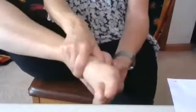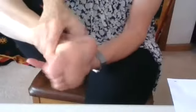Then give it a little shake too. Give it a little shake. Now at the bottom of your foot, this is the plantar area. Some people get plantar fasciitis. It's when the connective tissue gets all gummed up and it just needs to move.